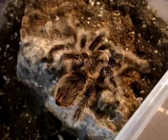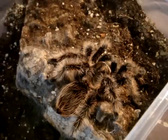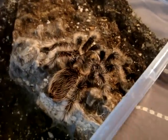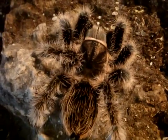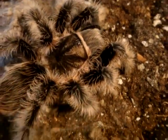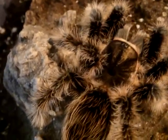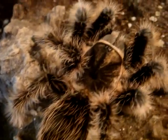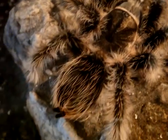For one of the best looking hairy species in my collection is Aragog. She is my female Brachypelma albopilosum, Honduran curly hair. Currently a bad hair day. Slightly on the more defensive side than my former Sue.